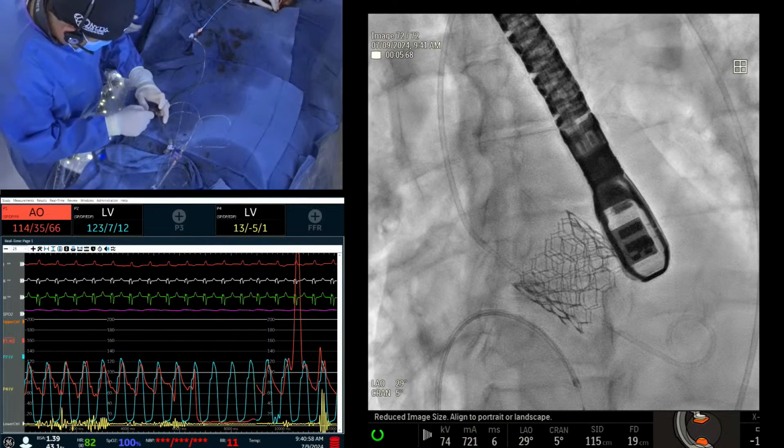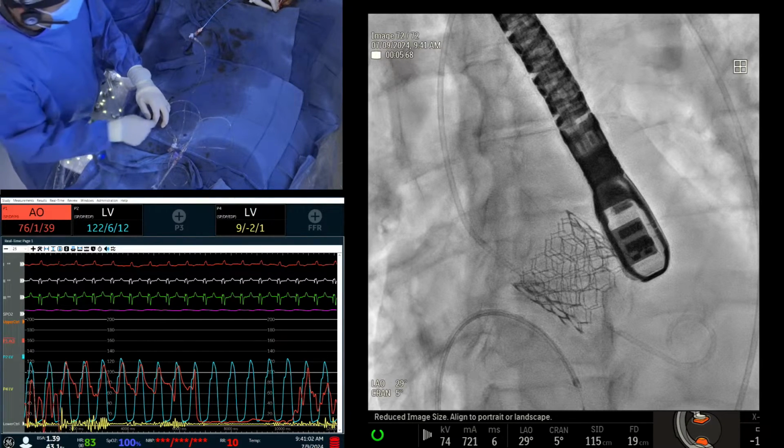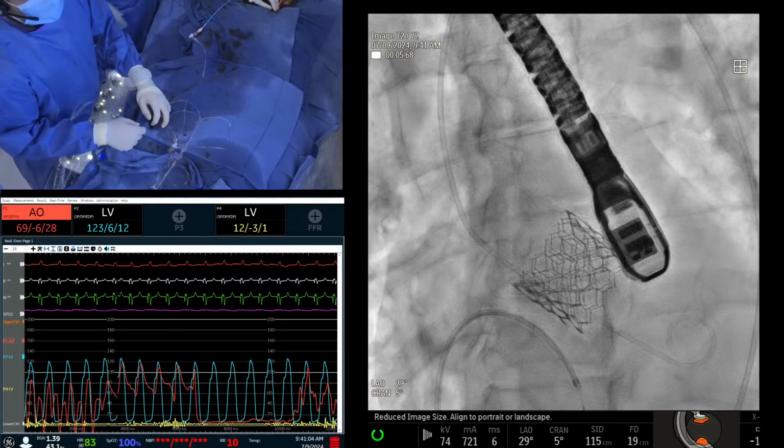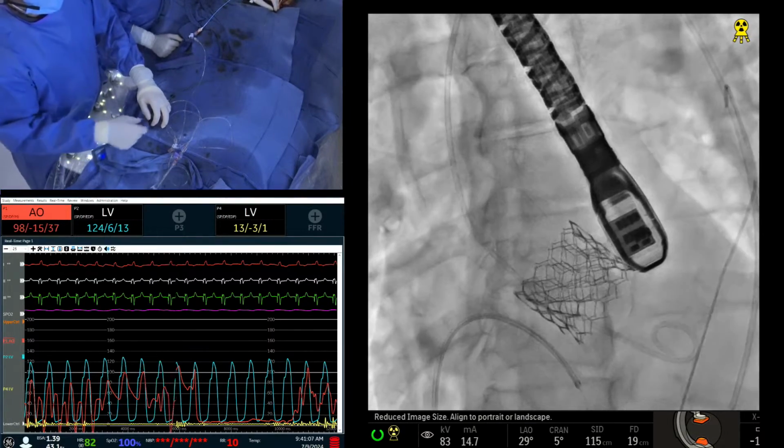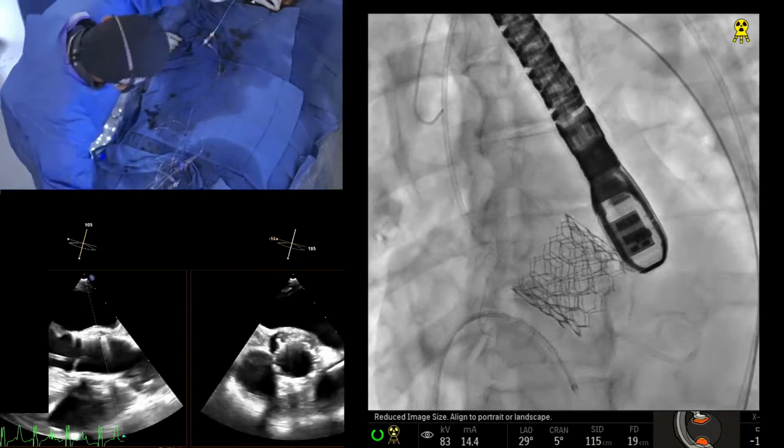I agree. Okay, one at a time. One at a time. Oh, great. Unbelievable. He makes the points, he's saying one at a time. Dr. Moreno, what we're telling the audience is that you can see the second valve never foreshortens as much as the first valve.